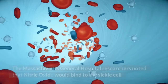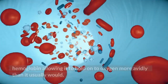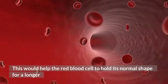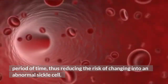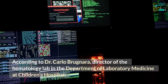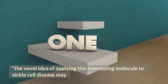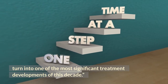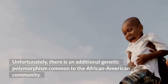of oxygen. The Massachusetts General Hospital researchers noted that nitric oxide would bind to the sickle cell hemoglobin, allowing it to hold on to oxygen more avidly than it usually would. This would help the red blood cell to hold its normal shape for a longer period of time, thus reducing the risk of changing into an abnormal sickle cell. According to Dr. Carlo Brugnara, director of the hematology lab in the Department of Laboratory Medicine at Children's Hospital, the novel idea of applying this interesting molecule to sickle cell disease may turn into one of the most significant treatment developments of this decade.